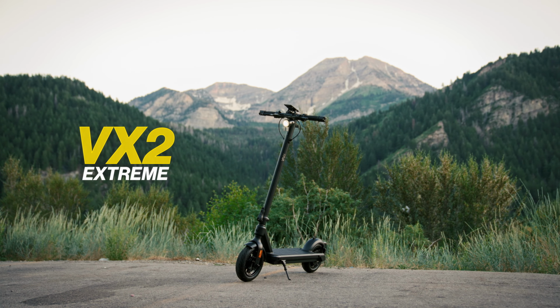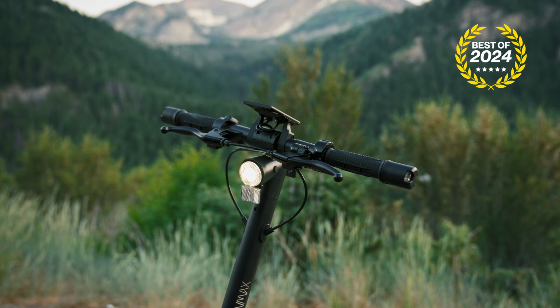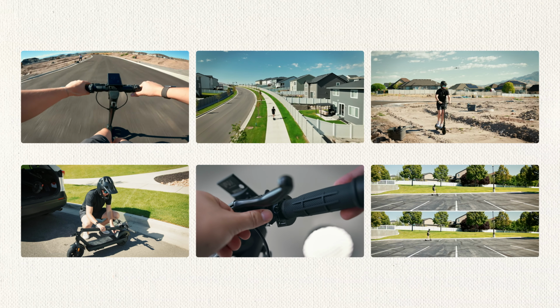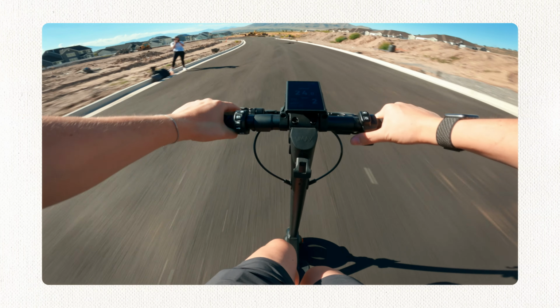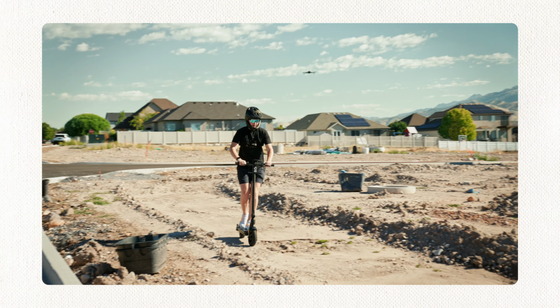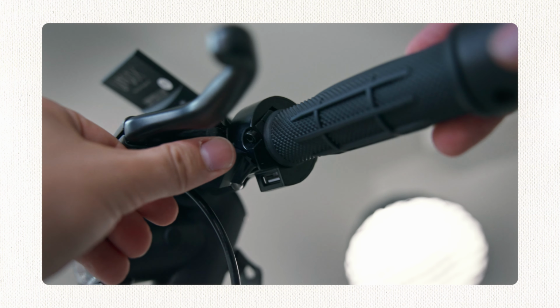Is the VMAX VX2 Extreme GT the best electric scooter of 2024? That's what we're about to find out. I'll be running it through a series of tests to help you determine if this is the right e-scooter for you. These challenges include an acceleration test, hill climb test, off-roading test, portability test, and a design test.